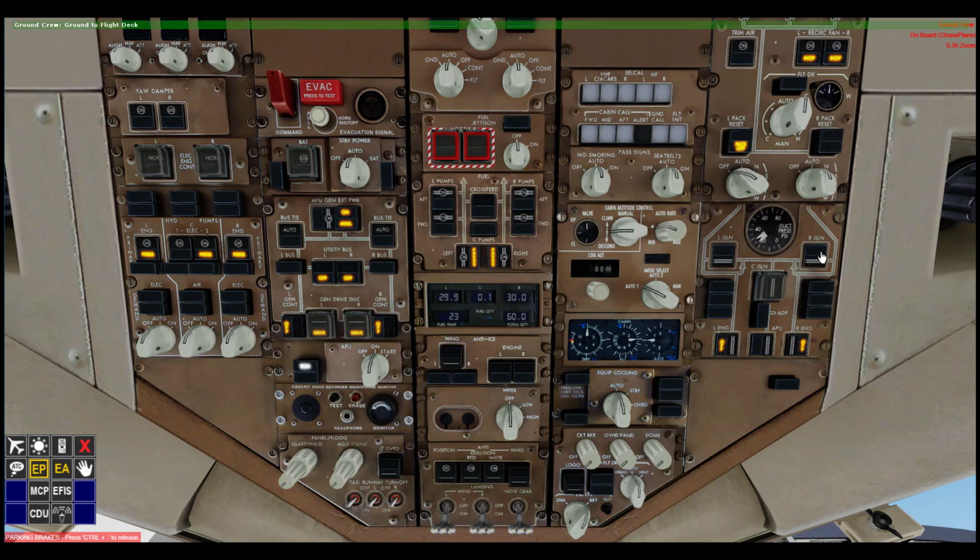To flight deck. Go ahead. Communications check, please, and confirm that the brakes are set. Communications are good and the brakes are set. Thanks.